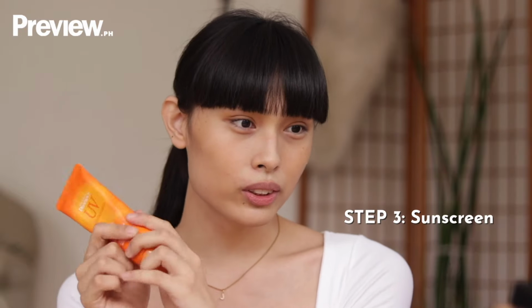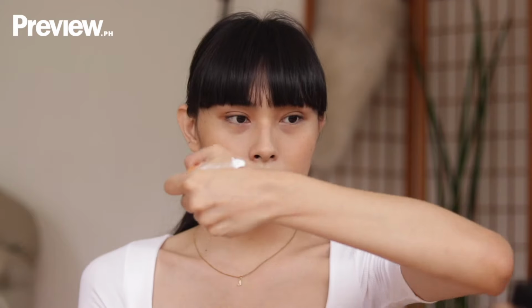And what I like to do is I'm gonna wait for at least about 1 minute to let the skin absorb all the products that I put on my face. Next is sunscreen. I highly advise you all to use sunscreen every day, even if you're just inside the house, because the UV rays are still present. I'm just gonna put it on my face. Again guys, don't forget the neck.